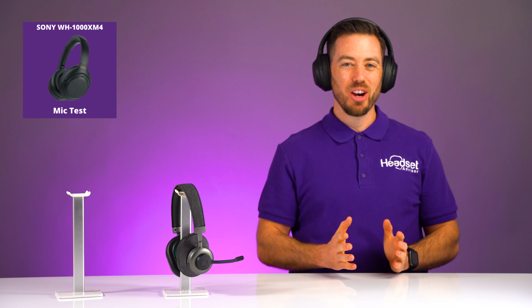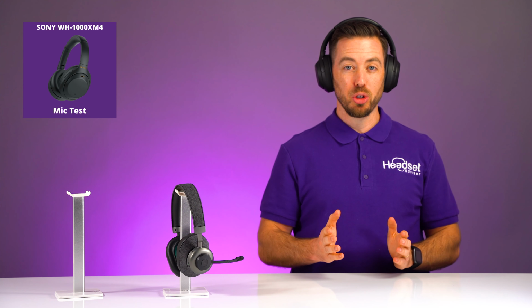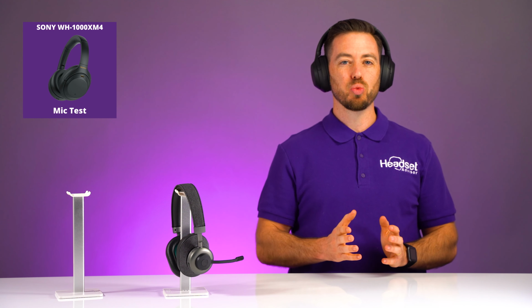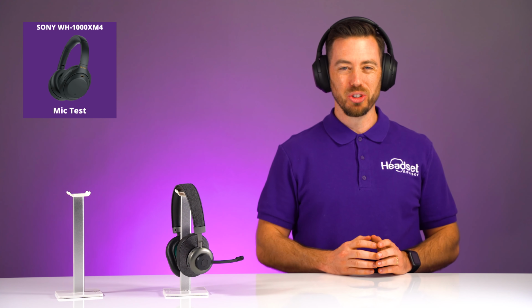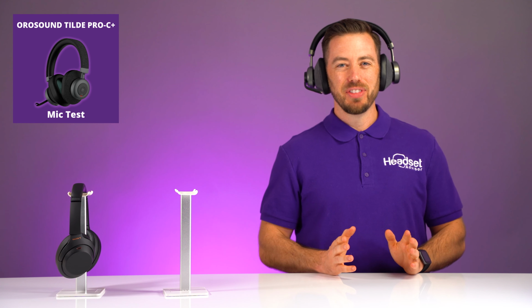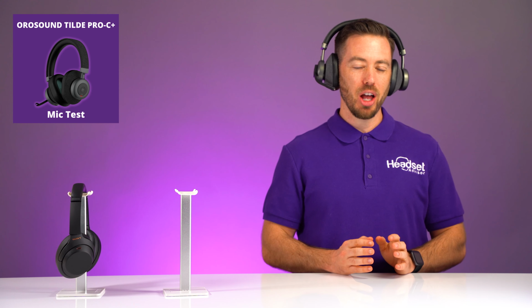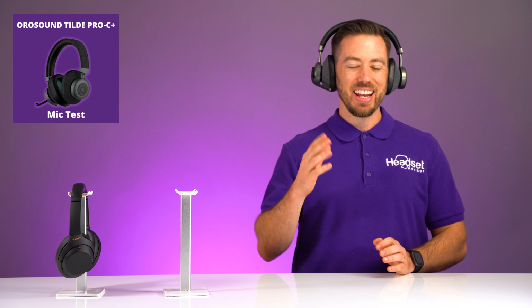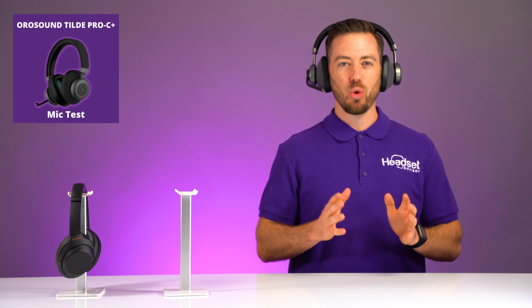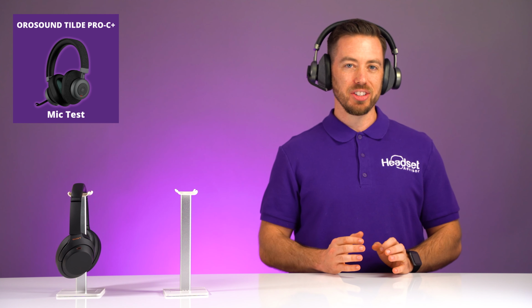Okay, we just paired this Sony XM4 to the computer via Bluetooth, and this is what the microphones sound like. So we are in a fully quiet office space. So if you're in a quiet home office or just anything like that, this is how the microphone will sound. All right, now I have the Orosound Tilde Pro C Plus with the patented magnetic microphone boom. And this is what it sounds like in a quiet room when speaking on this headset.